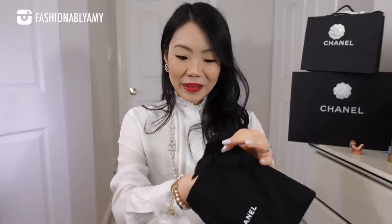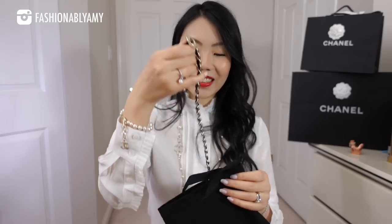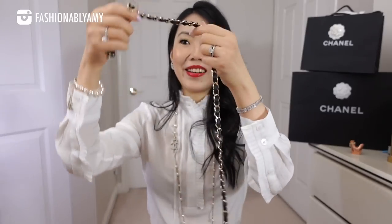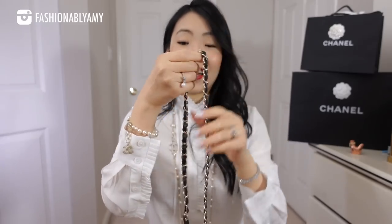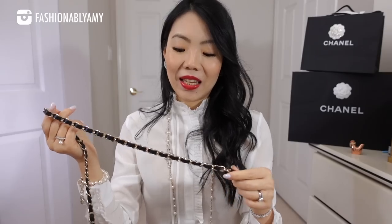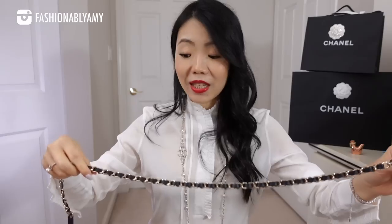There was only one left in Canada. It's not my size, but I'm gonna make it work. Anyway, it comes in this beautiful dust bag to reveal another beautiful belt. So, like I said, this was a seasonal belt. I wish that they would just make this a classic because it looks like a classic piece.